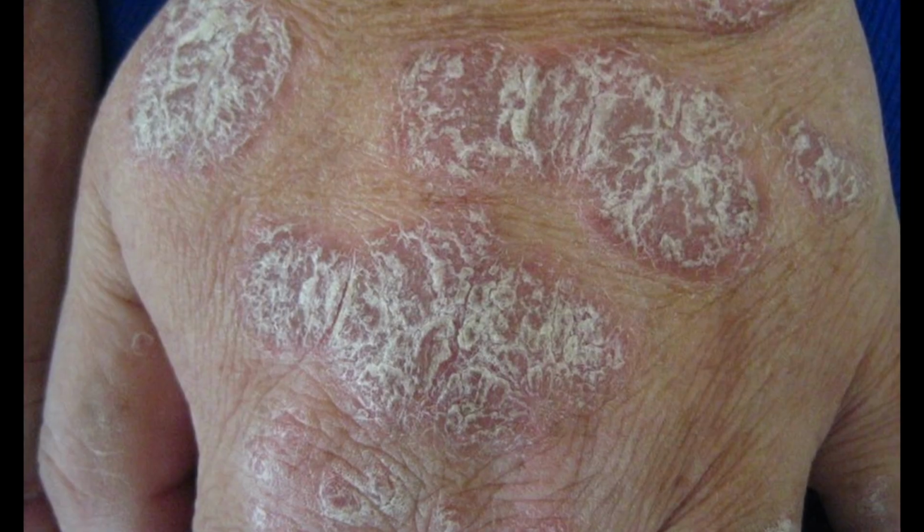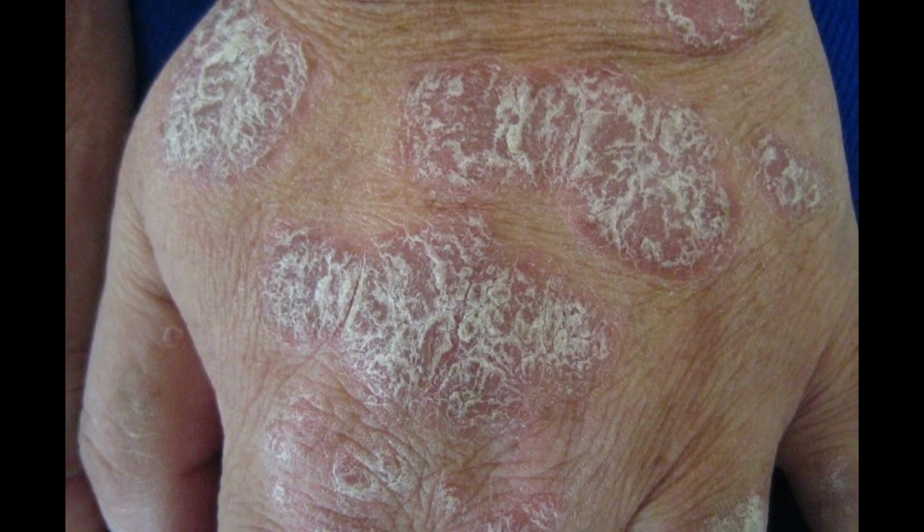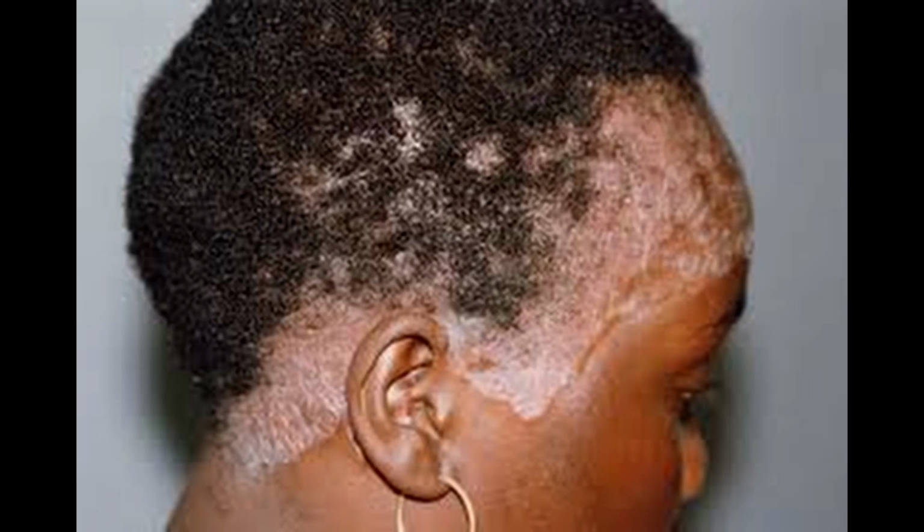As pictured here, this is called plaque psoriasis. It's patches of thick, raised skin covered with silvery scale forms. These patches usually appear on the scalp, elbows, knees, or lower back, but they can develop anywhere on the skin.